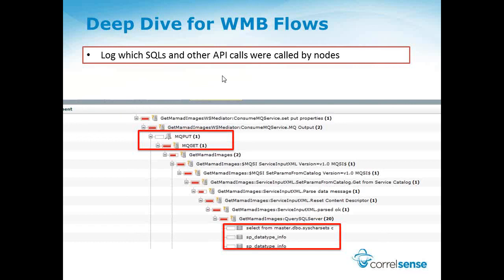Deep dive for WMB flows. So our approach is that a flow is not so different from a code, an application code like Java and .NET. And we wanted to provide a deep dive solution for WMB flows. So if you develop in Java and .NET and are familiar with deep dive solution, they will let you know in real time in production which methods are being called and which SQL are being sent to the database and how everything performs. We do the same thing for flows.